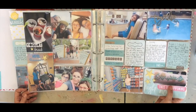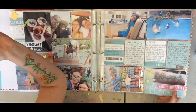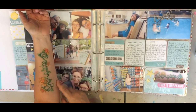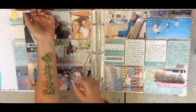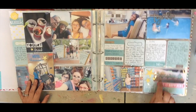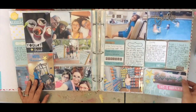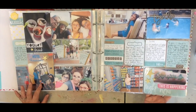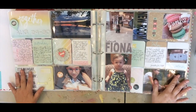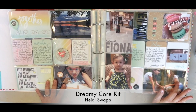And this is, oh, my new tattoo. I don't know if you can see that. See? It says create, C-R-E-A-T-E. Yeah, I had sketched it out, and my friend's husband actually has a tattoo place, so I trusted him to do it. So that's what this card is. It says right now this is happening. And that's one of them, and it says create, and it's got some pretty daffodils on it. Very cute.